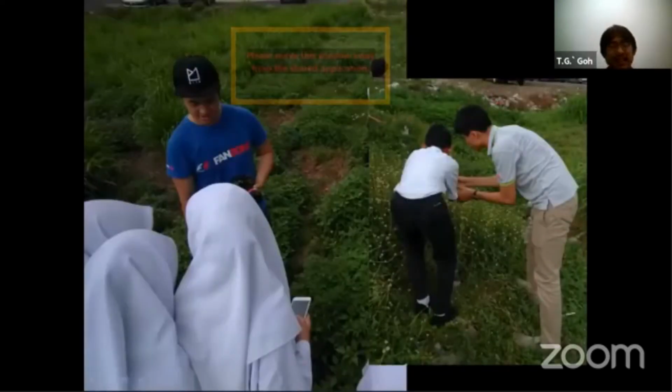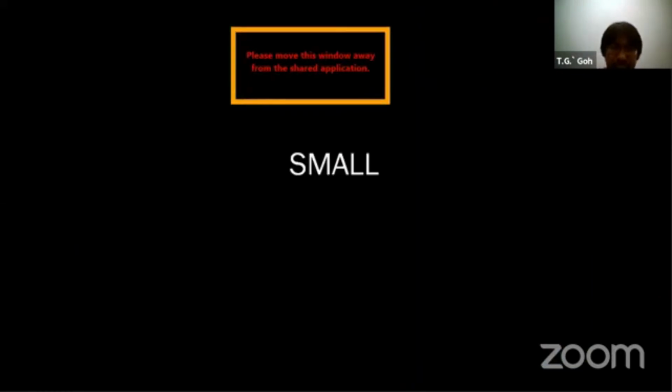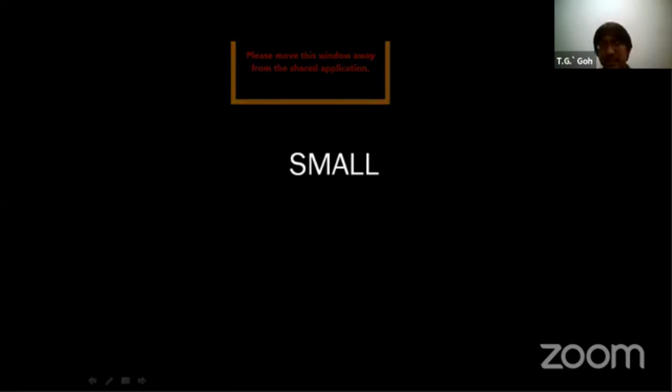And perhaps most importantly is that nature actually is a very, very good classroom. There's so much that children can learn from nature by just being close to nature. They can go and explore, they can learn about biology, they can learn about ecology, they can learn about chemistry, all through interactions with nature. So these are very much the benefits that humans can derive from nature.